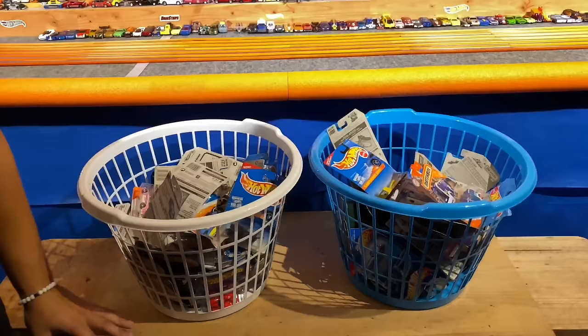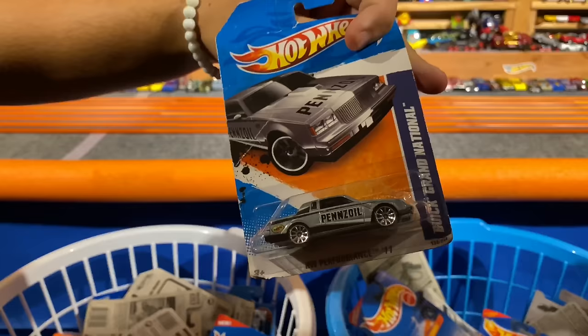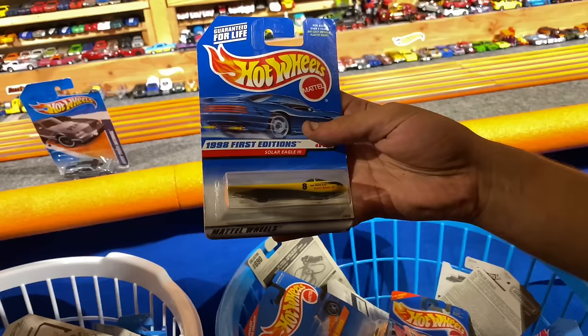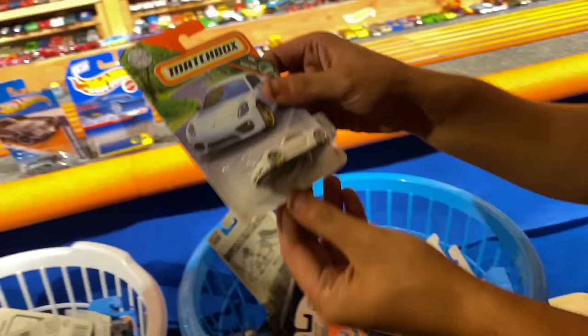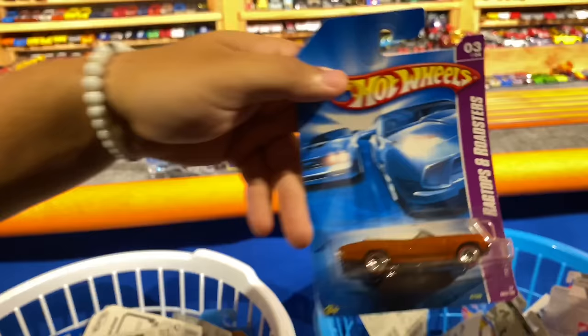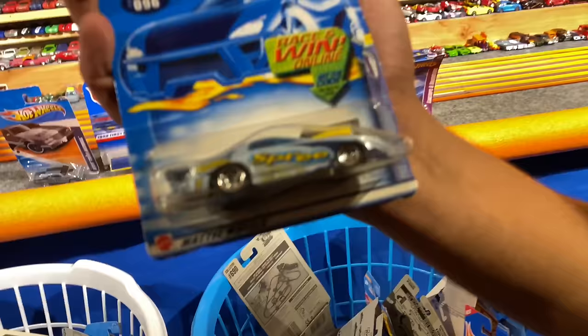First six cars. Josh picks the Pennzoil Grand National, Solar Eagle 3, and Big Bertha. Oh wow, I'm on a boat. Porsche Cayman, the 70 Chevelle Redline, and a Firebird Spree Car. Get set, go.